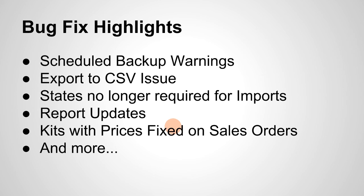And finally, customers had some issues with kits with fixed prices on sales orders. They weren't getting added, or they weren't getting added to the API, and that's where I told people not to use 2015-8 if they're going to be using kits. That's now fixed in 2015-9. Kind of embarrassing, but hey, it happens. And there are more bug fixes. Some of them are important, some not, it really depends. These are just the ones that I'm highlighting now.